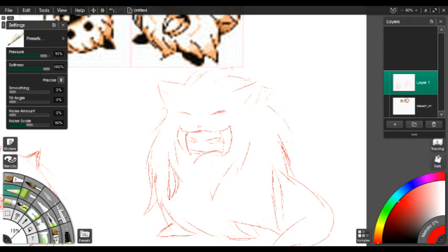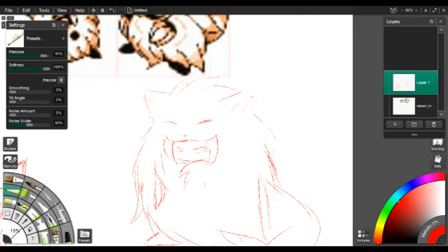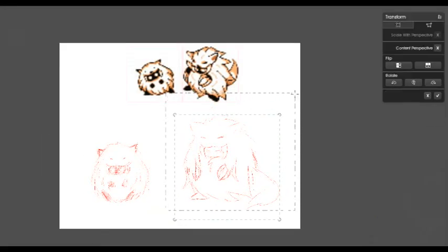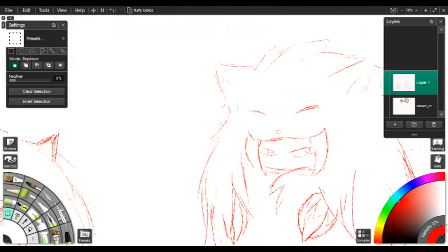The evolution, the bigger one, sort of has a bit of a side eye going on. But I think it works for him. You know, and then the little one just stares eternally into your soul.